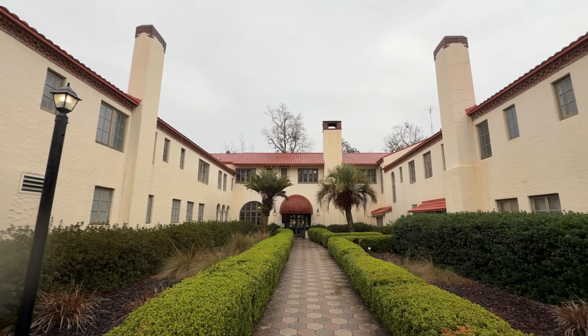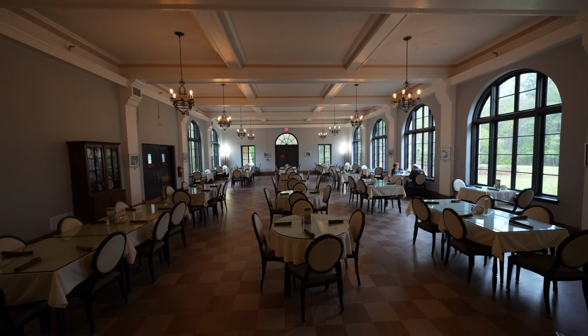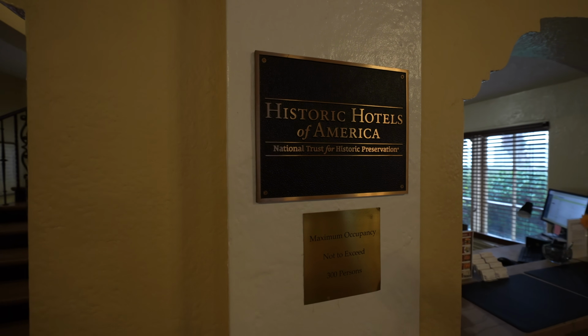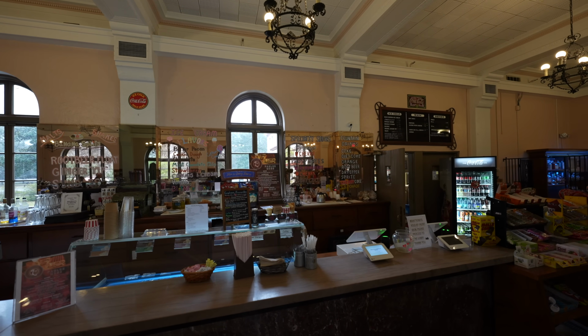One of the coolest things about waiting at the boat tour is seeing the Wakulla Springs Lodge. This building was built in 1937 and it was originally used as a guest house until it was converted to a lodge in 1981. It now has 27 rooms and it's part of the Historic Hotels of America, and I really wish I would have stayed here for one night.